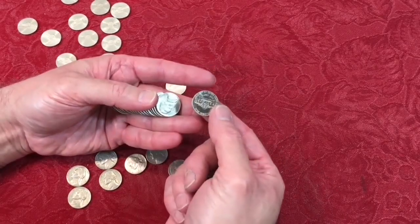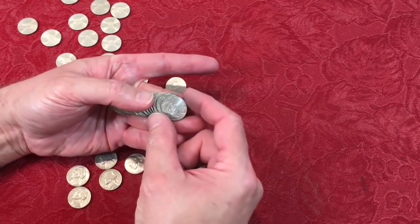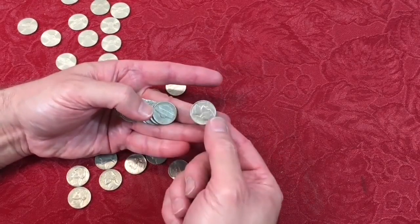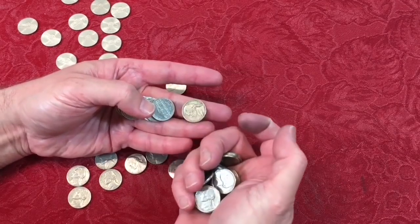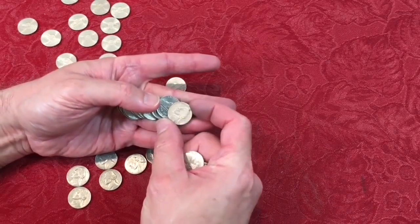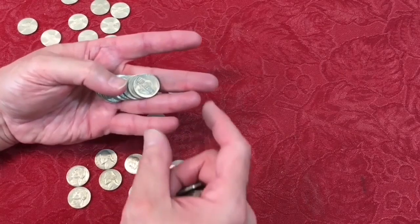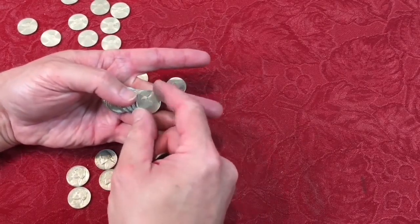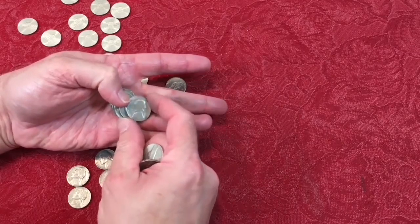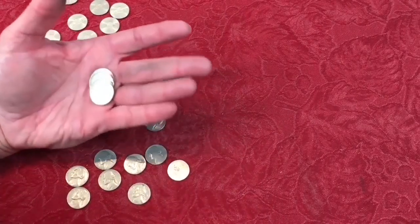Last roll so far. Nothing I even need to look at to check. She must have cleaned out all the good stuff. But we'll see. That looks like an offset strike. Have to check that one. More 64s, pretty beat up.